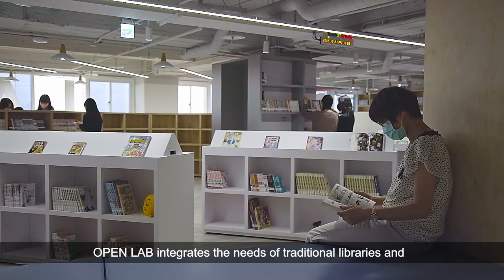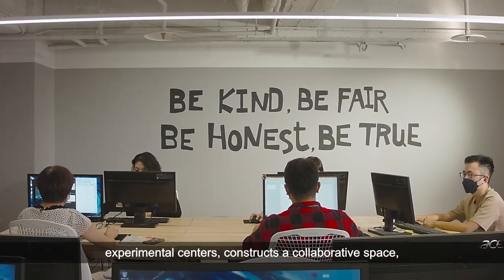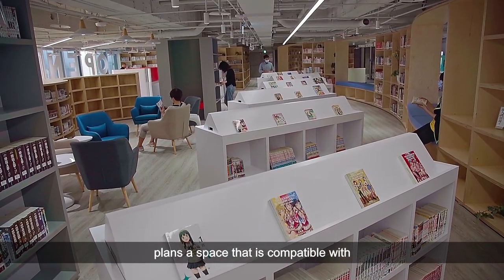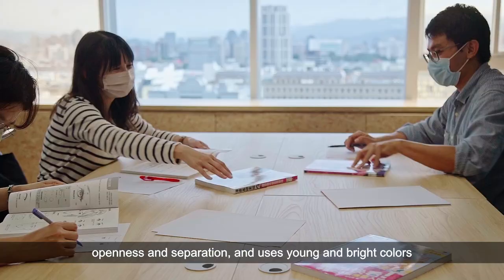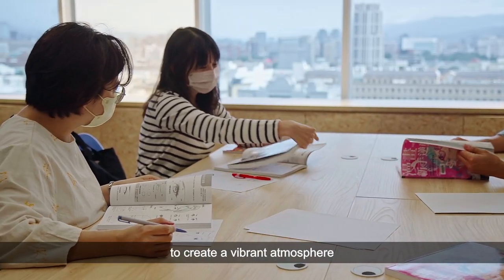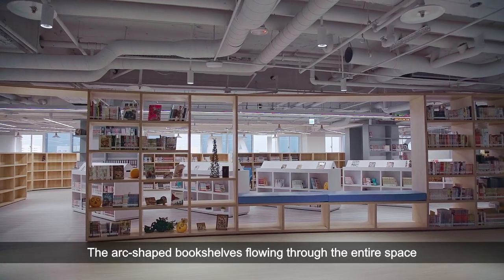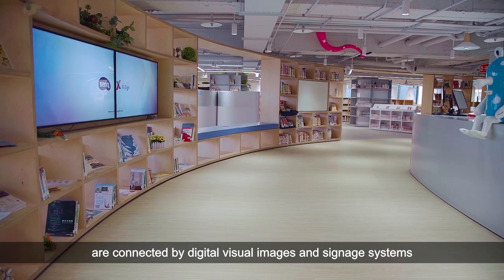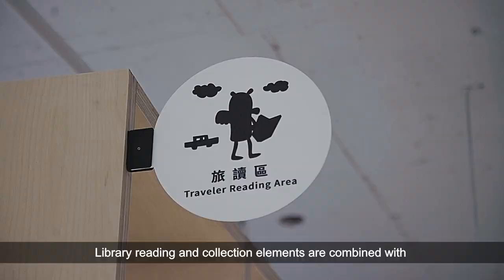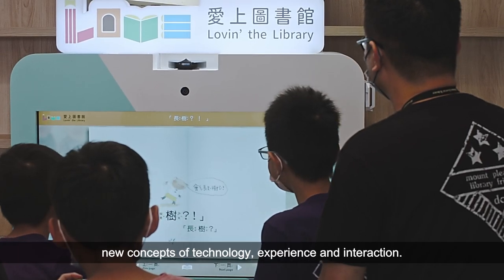Open Lab integrates the needs of traditional libraries and experimental centers, constructs a collaborative space, plans a space that is compatible with openness and separation, and uses young and bright colors to create a vibrant atmosphere. The arc-shaped bookshelves flowing through the entire space are connected by digital visual images and signage systems. Library reading and collection elements are combined with new concepts of technology, experience, and interaction.